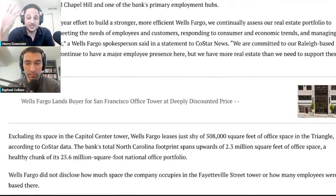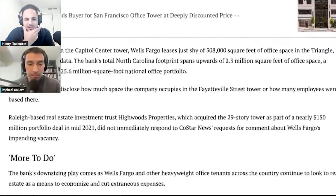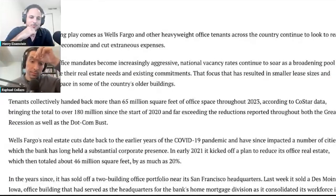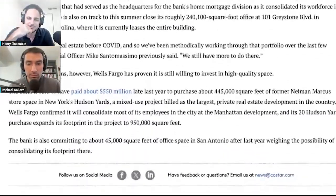So anyways, I just think it's insane how much space Wells Fargo not only owns, but occupies nationally. And I think we're going to start seeing a lot of shifts in this type of space. So we were just talking about how they're repurposing. I think Wells Fargo should take a quick note of some of the comments down below, of what we're seeing in the marketplace of how they can repurpose their buildings. So I just thought this was an interesting thing to see.